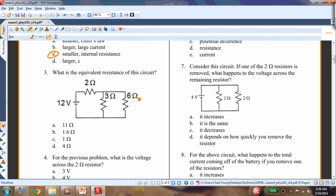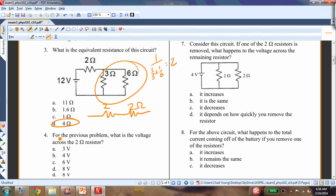What is the equivalent resistance of this circuit? First we take this part, 1 over 1 over 3 plus 1 over 6. That's equal to 2. And then we combine that with a 2 ohm resistor. And so we get 2 plus 2 is 4.